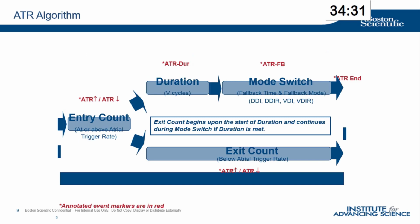Moving forward to talk a little bit about the feature itself. As you can see here, it's not only one step like the other manufacturers. It's a total of 3 steps, and this is very important. The first step is what we call entry count. The second one is the duration. And finally, we will mode switch. Before that, we have a whole bunch of evaluation and diagnostic steps that are necessary and obligatory to start mode switching. Otherwise, we will not be mode switching.